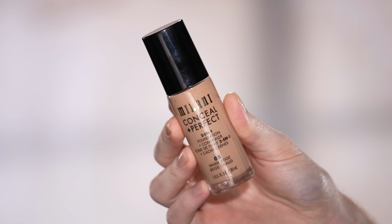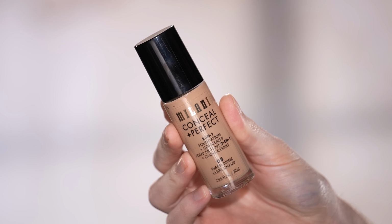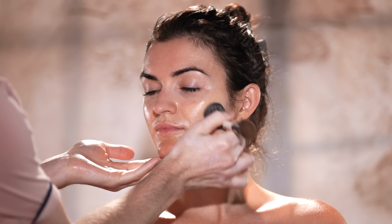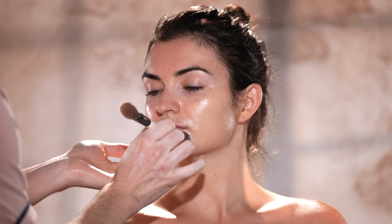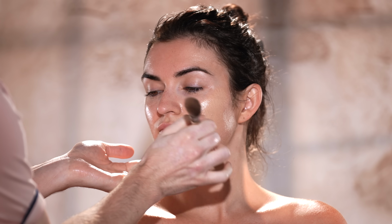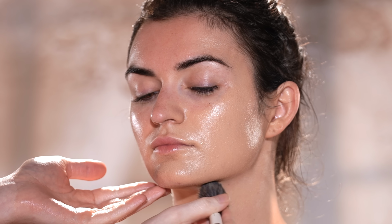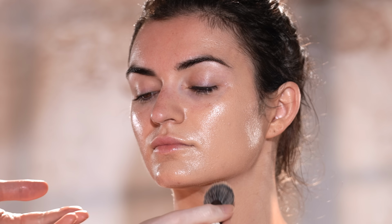For foundation today, I'm using the Milani 2-in-1 Conceal and Perfect Foundation in the shade Warm Beige and applying this on with a brush and pressing motions. This is actually a foundation I kind of forgot about, to be honest, but it was my friend Angel who recommended it a while back, and I think I'm going to have to bring this back into my routine.